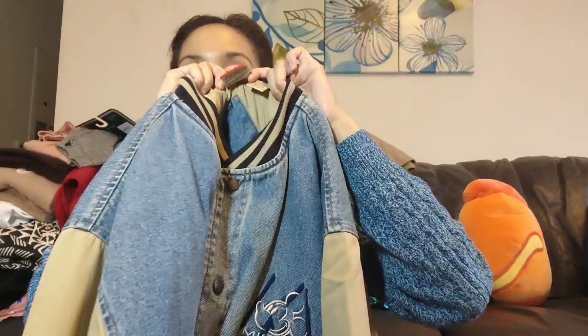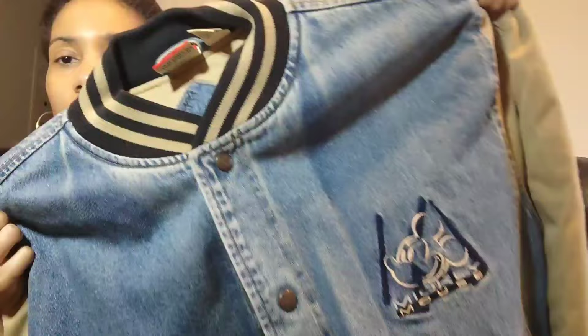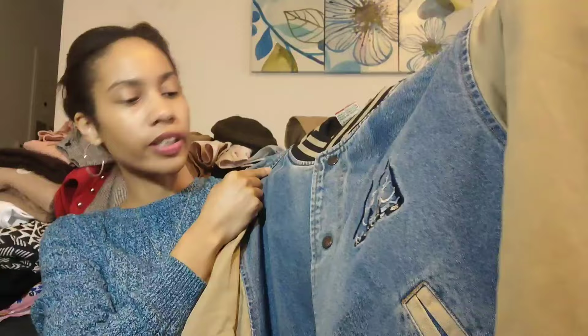Again, why I like shopping at a thrift store, because sometimes you find really amazing things when people clean out their attics. This is a vintage Mickey Mouse, what do you call it? Varsity jacket? I think it's a varsity jacket. But anyway, I saw a comp that said it sold for $125. I paid $10 for this, I believe. It's marked at $10, but I feel like they charged me the regular price.